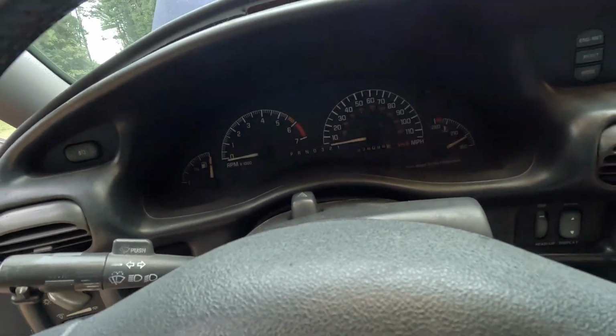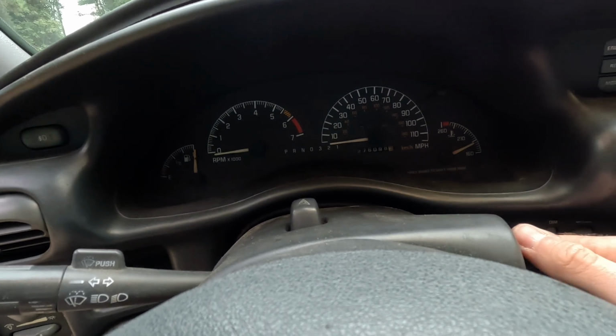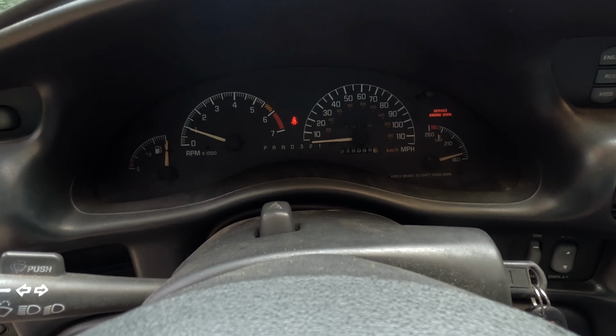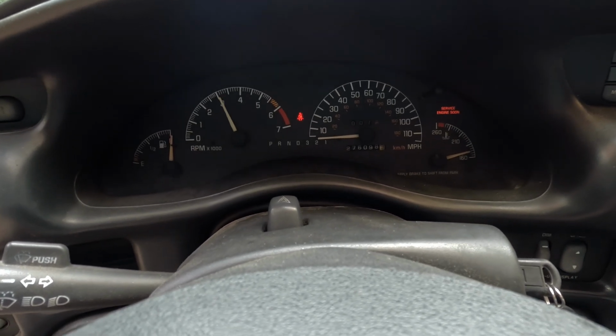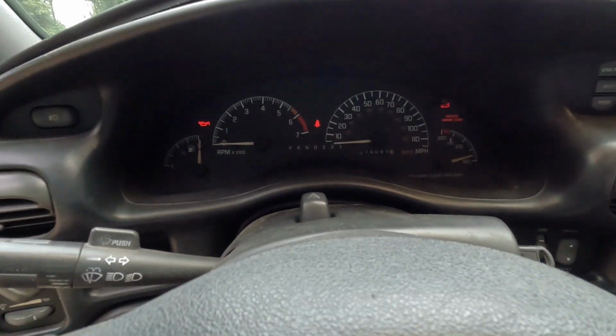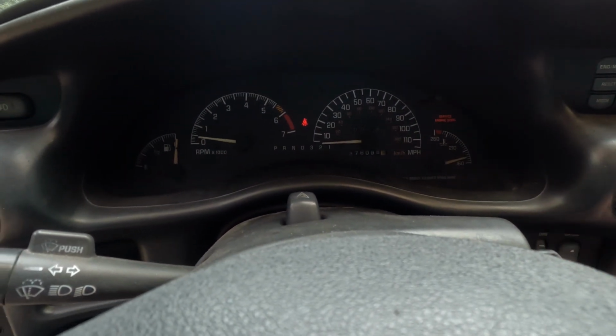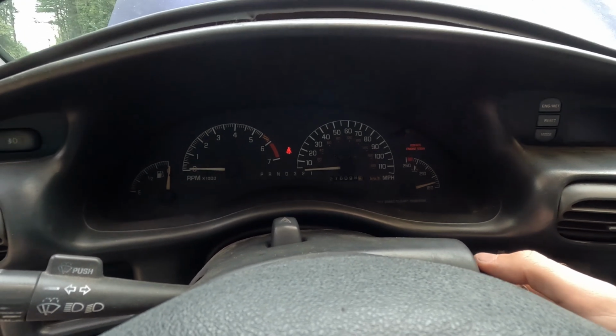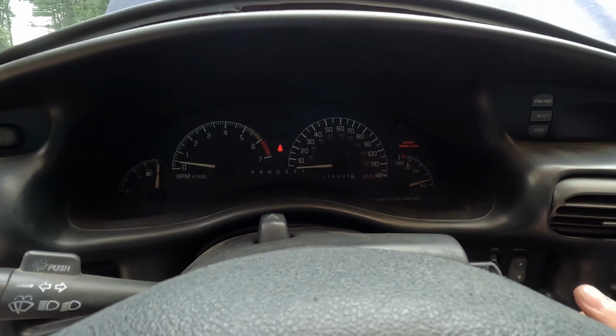Let's see if she runs. This would be really cool if we could get this car going the way she's supposed to. Let's see what happens. Huh. That's a good idle. Okay. She died. Okay, so ran it first, idled, now she doesn't even want to start.